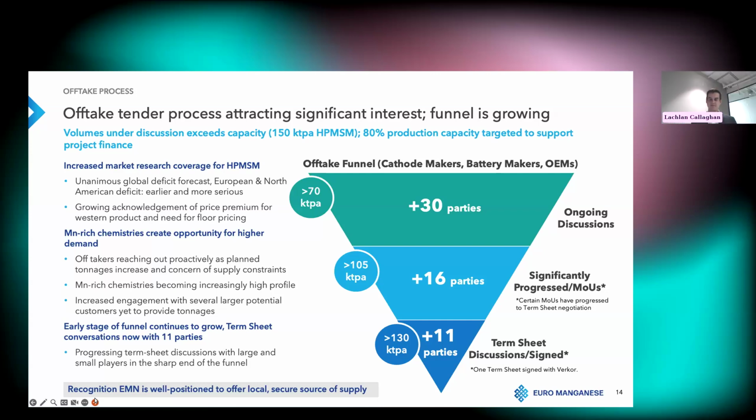And given the supply deficit, the potential for price increases is very strong. All the analysts out there are forecasting price rises with the deficit, and that's what the equity holders will benefit from. We're already seeing high purity manganese sulfate prices up about 30% since the start of the year. That's mainly being driven by the fact that manganese ore is up 100% since the start of the year, mainly because of the problems at Groote Island.